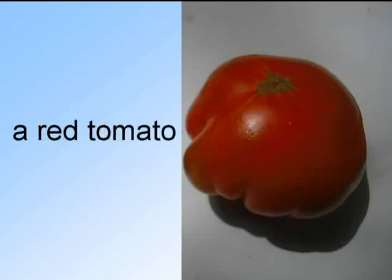This film is about comparative and superlative adjectives. An adjective is a word that gives you information about an object or person.